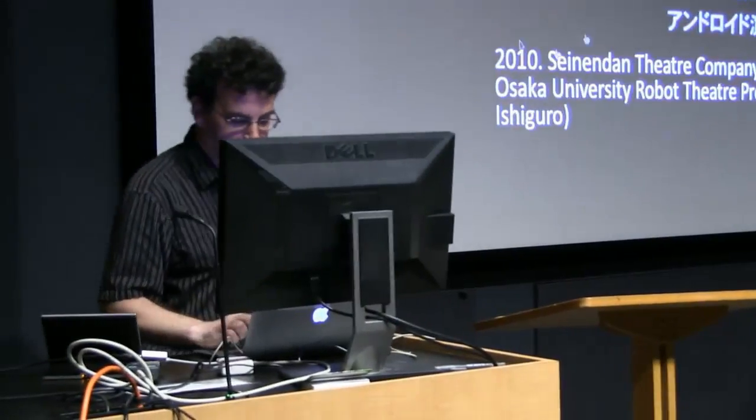When the production toured the United States 3 years later, which is when I saw it, the robot's motions were entirely canned. The robot's performance was encoded with no internal cueing or interactivity during the 30-minute performance. It was turned on in the beginning, played to the end. And I'm going to show you a little bit of that performance.